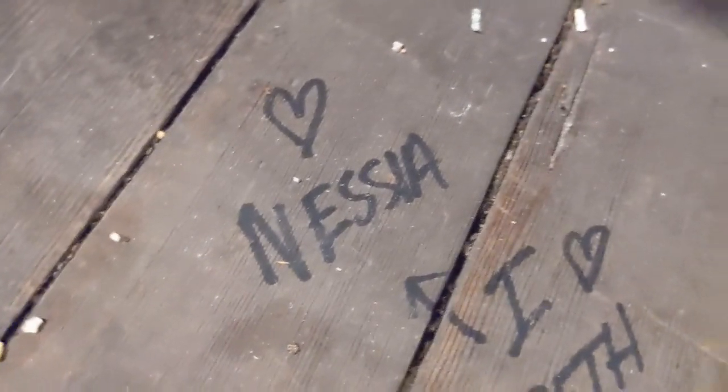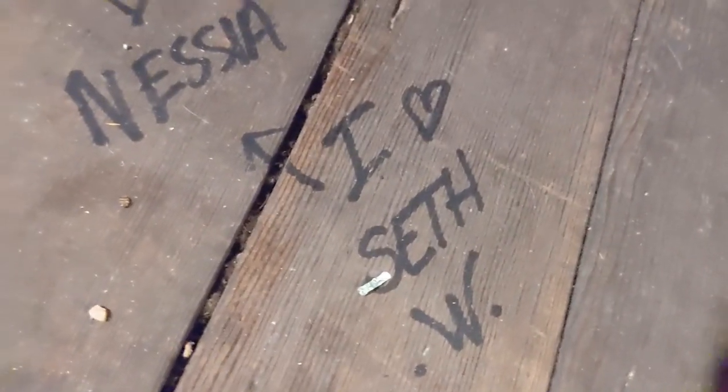I love you, honey. And then also, hold on, down here, Nessa. Nessa really loves Seth W. I wonder if that relationship's still going strong. I'm assuming that's from whoever used to live here. That was written here when we moved in.